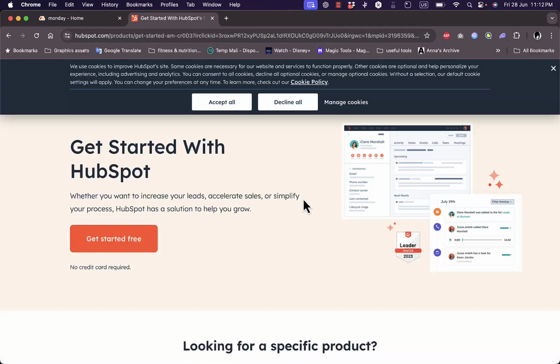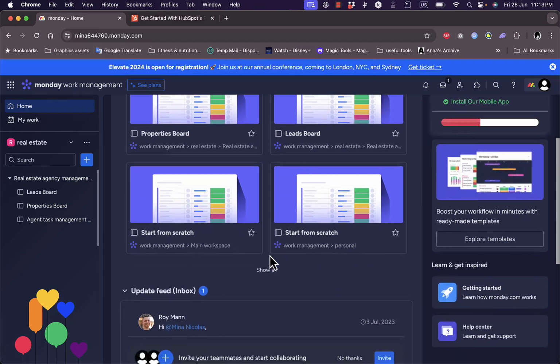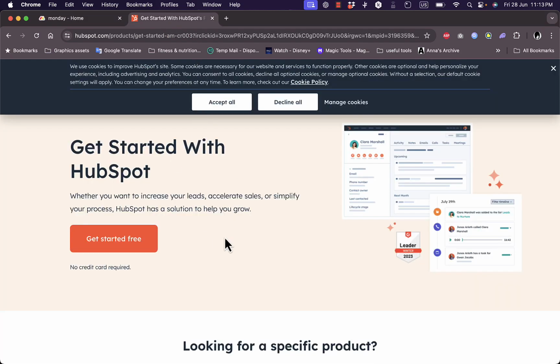Now, which one is better for you, or which platform should you choose to use and invest in and spend time and money getting the pro features and learning it? If you need a robust project management tool with strong collaboration features, Monday.com will be the right fit for you. But if you're looking to enhance your marketing efforts and streamline your sales processes, then HubSpot is the tool to go for.